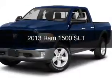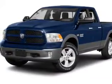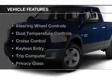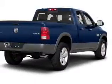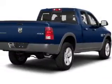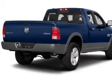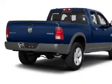This is a used 2013 Ram 1500. It's powered by a four-wheel drive engine and an automatic transmission. The features include steering wheel controls, dual temperature controls, cruise control, keyless entry, a trip computer, privacy glass, child restraint seats, air conditioning, power windows, power steering.